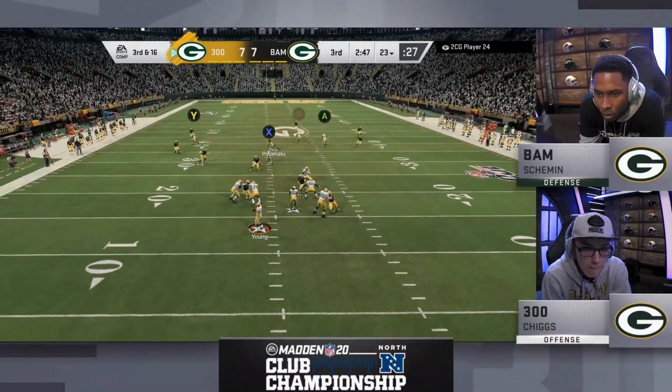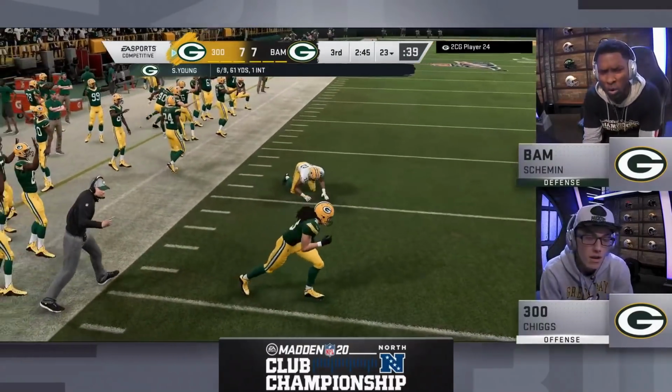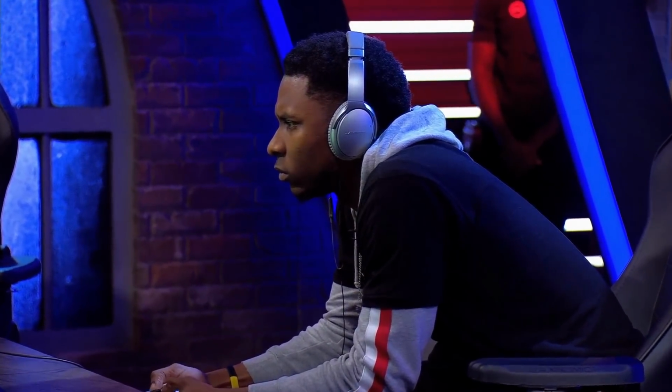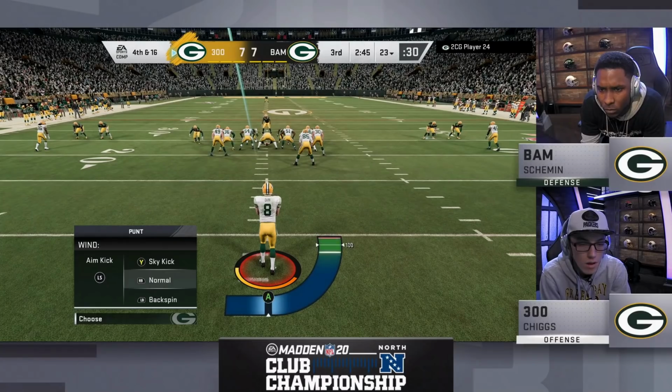Young dropping back, 3-man rush. Looking left side. Oh, Cooks takes a big hit. That ball, man. And it looks like Chiggs off the interception is going to be forced to punt this one away. Yeah, huge hit right there for Schemin. Because that was a nice play right there by Chiggs. He had a couple options open, went with that corner route, and just couldn't hang on. And now he's going to punt the ball.